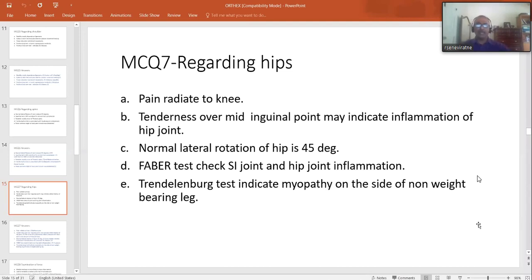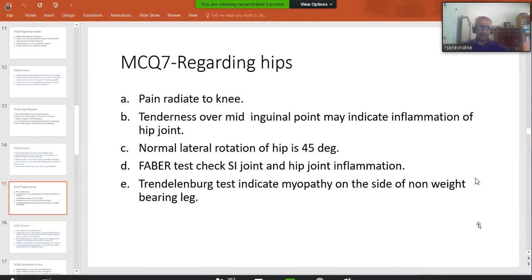Tenderness over the mid-inguinal point may indicate inflammation of the hip joint. In fact, it's true, because the hip joint is actually a deep joint covered by many muscles and difficult to palpate. But the only part of the femoral head which is palpable is that mid-inguinal point anteriorly. It's not directly palpable, but over the muscles it is palpable. So if there's hip joint inflammation, pressure on that point will cause tenderness, because that part of the hip head is extraarticular there, as you know, it fixes the pelvis from this direction. So that part is extraarticular and it's palpable and tender in that case.